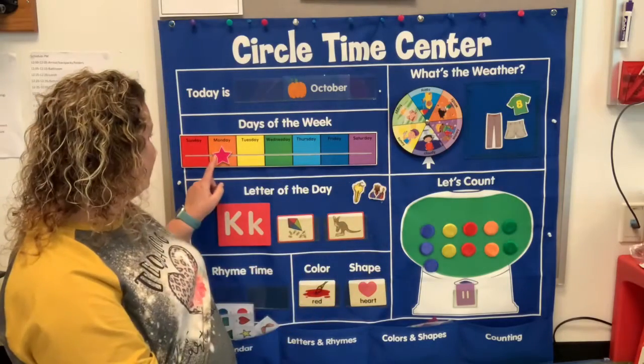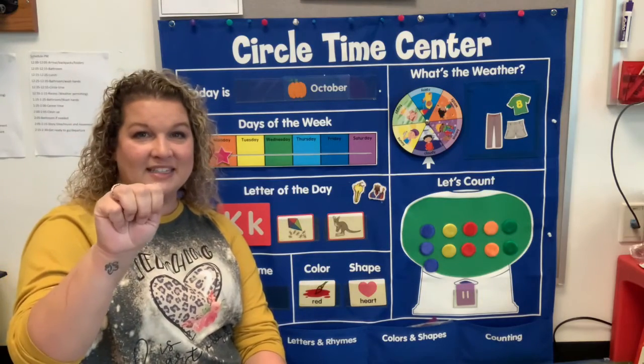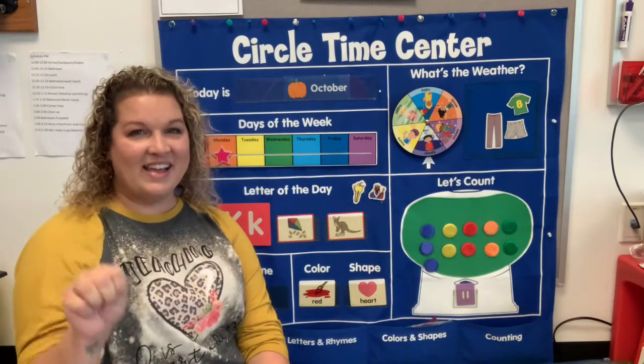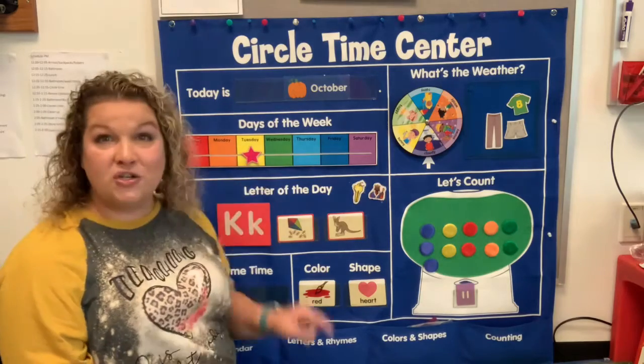Let's do those days of the week together in sign language. Monday, three fingers up, grab it. Here we go. Monday. Our next day is Tuesday.